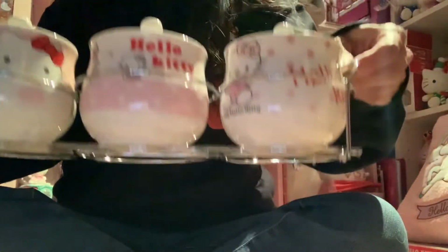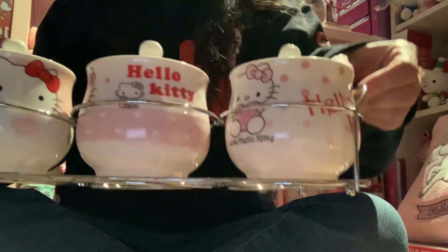Now how awesome is this? The only thing is, let's see what else is in here. I could have sworn it came with spoons, but it did not come with the spoons. That's the only thing, but I will contact them and let you all know what happened. But isn't this adorable? And then the other thing I ordered is their apron.